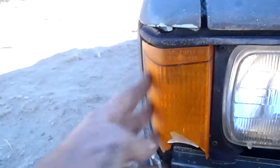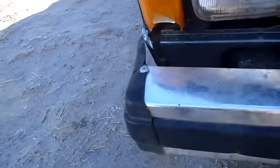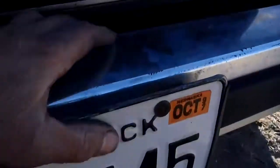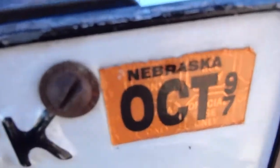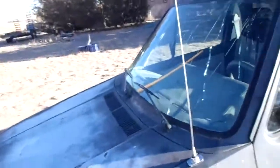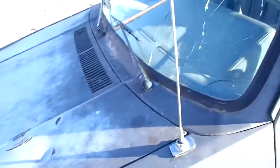But I got new turn signal lenses, both of them in the back, brand new, never been put on. So that was something that you can do. And there's the tag, 1997. And you know, there's some dents, but if you got one of them stud welder things like Harbor Freight, those come in real handy. Just get it down to bare metal and you just pop it out as much as you can. Then, of course, you're still going to have to use some filler on that.